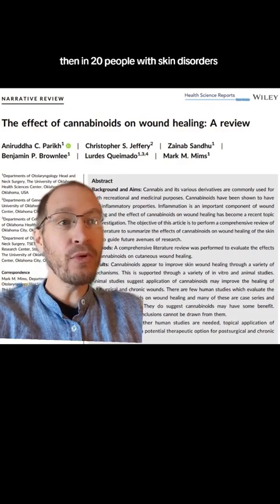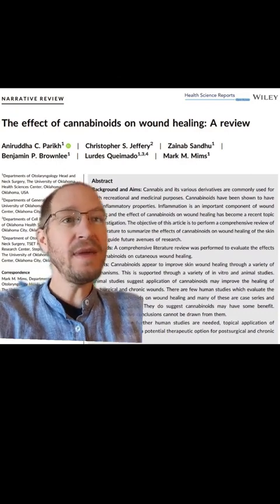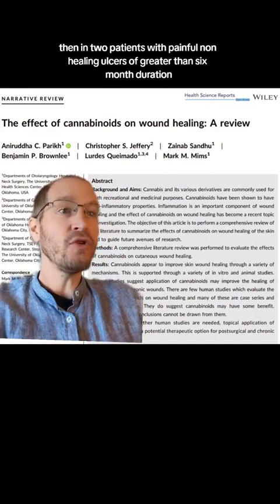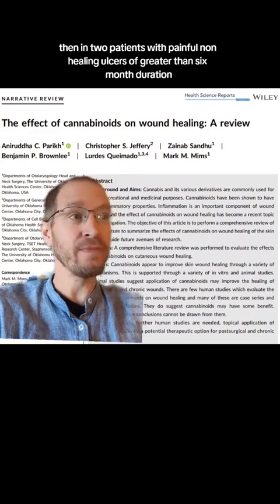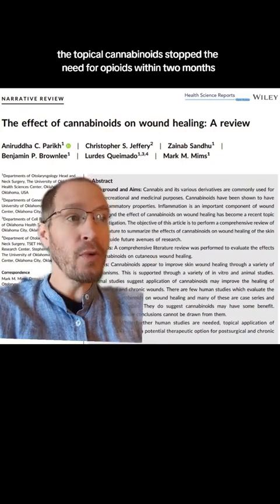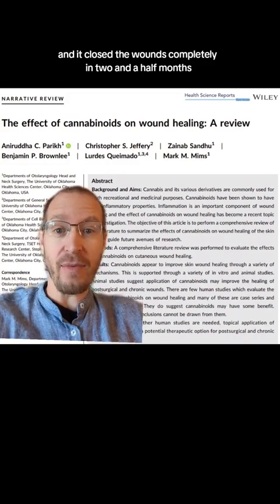Then in 20 people with skin disorders that cause scarring, such as psoriasis or eczema, CBD topicals improved their skin parameters, reduced their symptoms, and lowered clinical scores. Then in 2 patients with painful non-healing ulcers of greater than 6-month duration from a disease called non-uremic calciphylaxis, the topical cannabinoid stopped the need for opioids within 2 months, and it closed the wounds completely in 2.5 months.